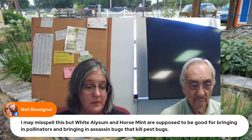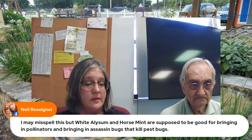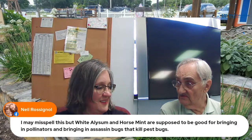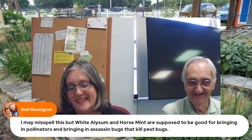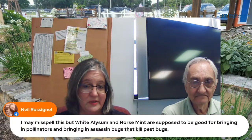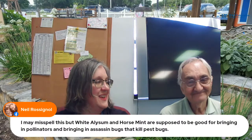I just got some bee balm from the Master Gardener nursery on Saturday. I haven't planted it yet, but you know how to tell if they're assassin bugs, don't you? You handle them, and if it feels like they just drove a nail in your hand, and boy, they've got the biggest little proboscis. Yes, well, they have that wheel. They're also called a wheel bug. I'm pretty content not handling them.